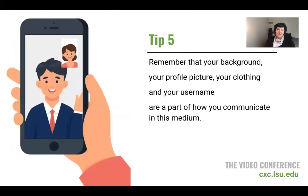Tip number 5, remember that your background, your profile picture, your clothing, and your username are all a part of how you communicate in this medium. In ideal conditions, you would have a luxurious background that looks hyper polished, super professional. But in a real setting, if you can't control for that, just try to have something that's neutral in the background so that the focus can be on you rather than on what's behind you.